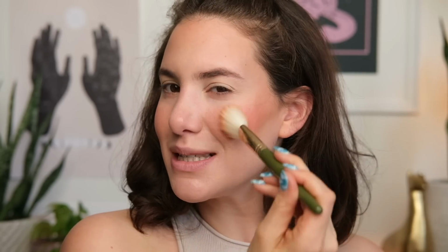Also, if you want to apply your blush in a little bit less of a risky way, because I find sometimes putting a cream blush directly on your cheeks and then blending it out can get a little bit dangerous, especially if it's a really pigmented formula. I would recommend putting it on the back of your hand first, kind of working it into your brush, and then applying it to your cheek. And you're gonna have a little bit more control that way.